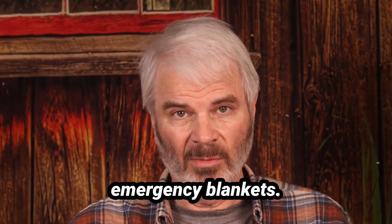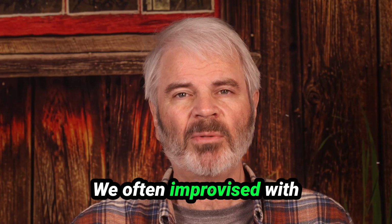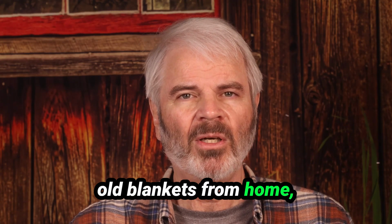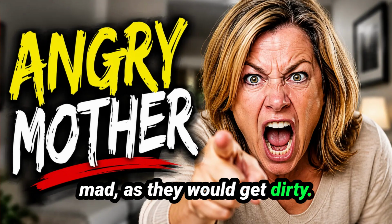Item number 4, emergency blankets. I grew up in Colorado and spent a lot of time camping while earning my Eagle Scout rank. We often improvised with old blankets from home, which always made my mom mad as they would get dirty.